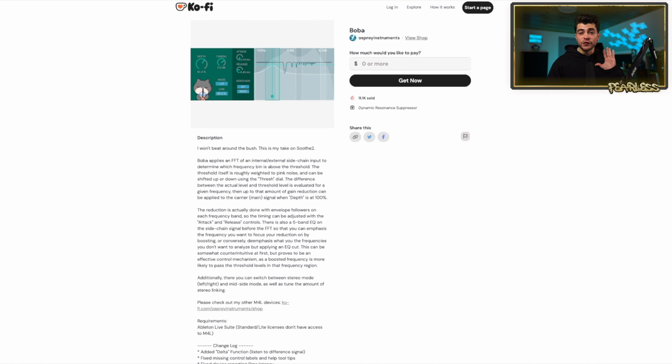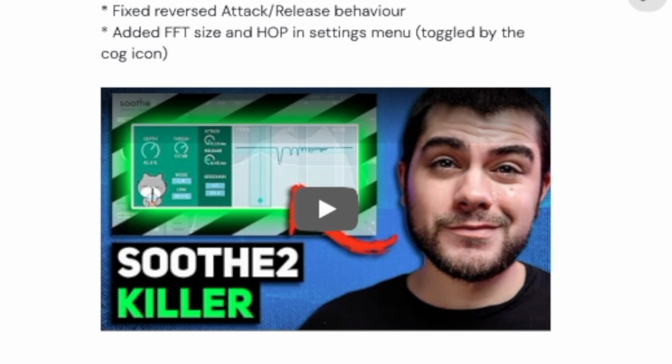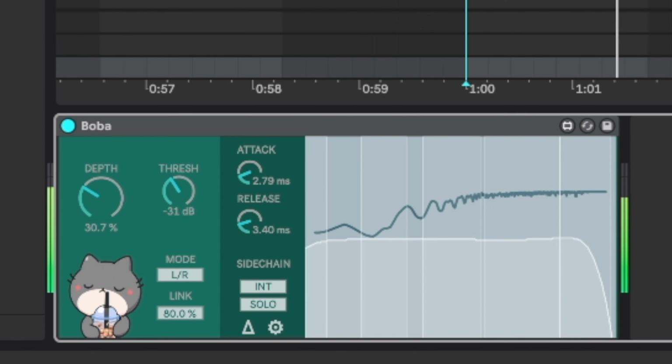Next, we're going to take a look at Boba. This is a free M4L. So if you don't have Ableton, you can also get Sooth. Sooth is the paid version. It's going to have a nicer GUI. But I have tested Boba right alongside it. This thing sounds almost identical in a lot of scenarios. And it's an absolute banger. So if you don't want to spend the money and you have Ableton, go ahead and check out Boba.